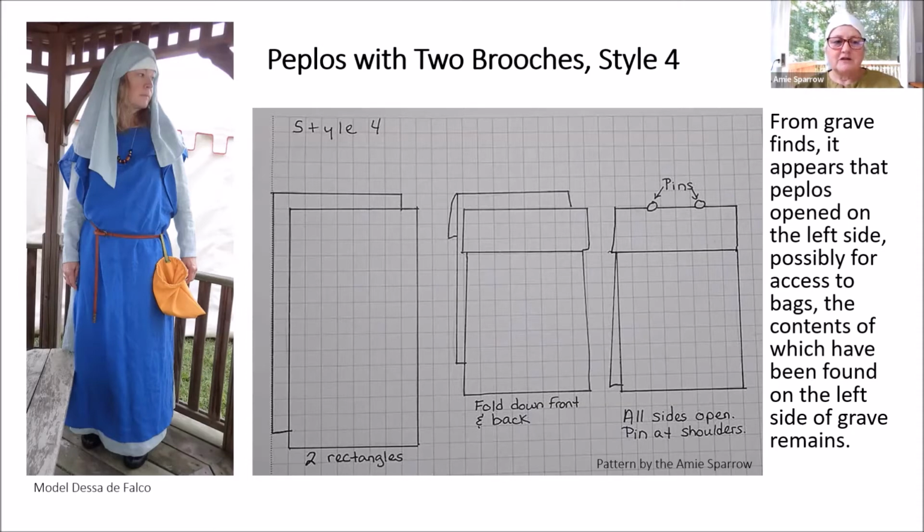I would like to mention the ring pouch that's hanging from Dessa's belt. From grave finds, it appears that Peplos opened on the left side, possibly for access to the bags, the contents of which have been found on the left side of grave remains in female graves. Female graves only.